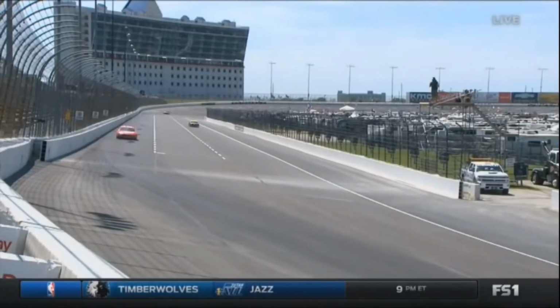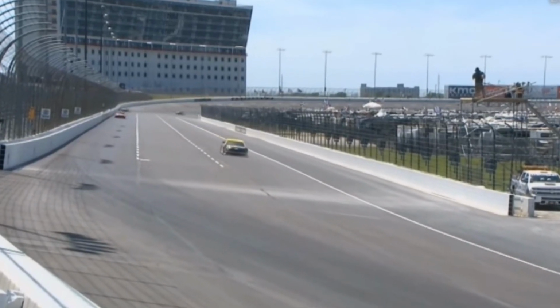Turn 2, starting his first lap. It's just a little high. You see him get off in turn 2, a little high right there. He gets very high on that outside wall, very similar to what happened with Eric Jones. He gets out wide. Boy, heavy contact to that inside wall with the nose.